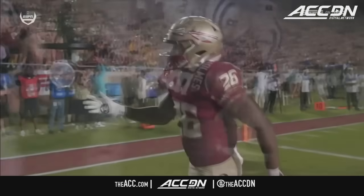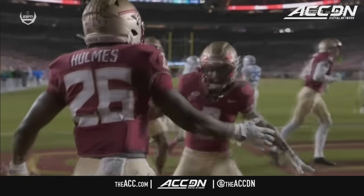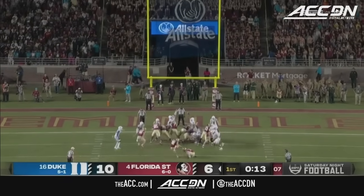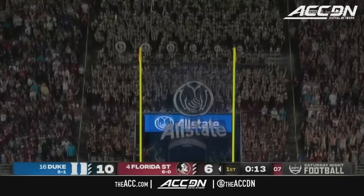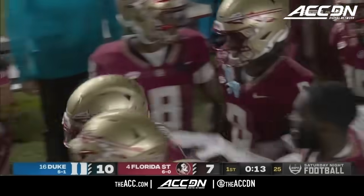But really impressed with Johnny Wilson and Keon Coleman, and unselfish, going down and getting physical as blockers down in the red zone. And this, we talked about being critical of Florida State's hustle on defense on that touchdown Duke had. Well, now let's celebrate some hustle and some effort right here.